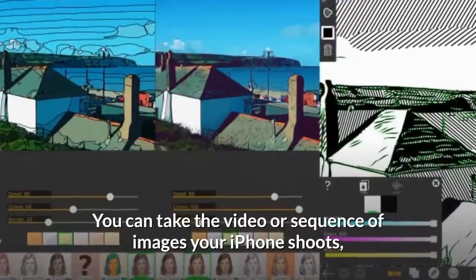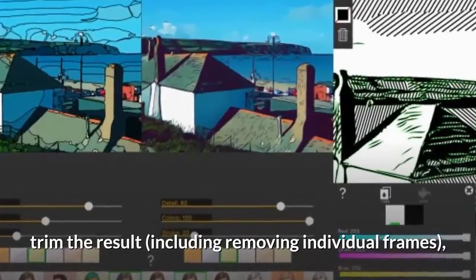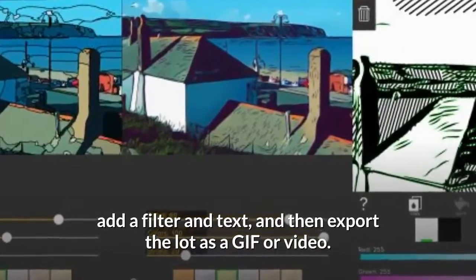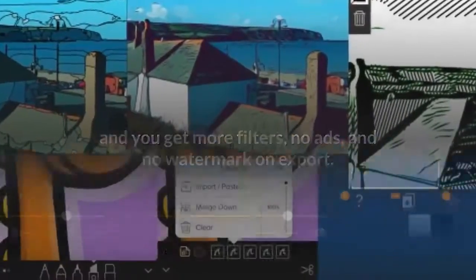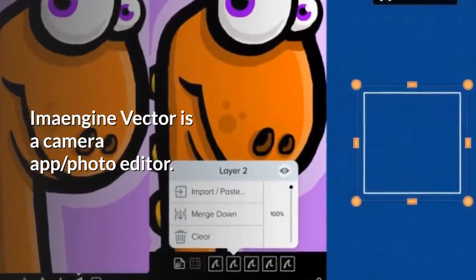You can take the video or sequence of images your iPhone shoots, trim the result, including removing individual frames, add a filter and text, and then export the lot as a GIF or video. For free, the app's full-featured, but buy the small IAP and you get more filters, no ads, and no watermark on export. ImaEngine Vector. ImaEngine Vector is a camera app photo editor.